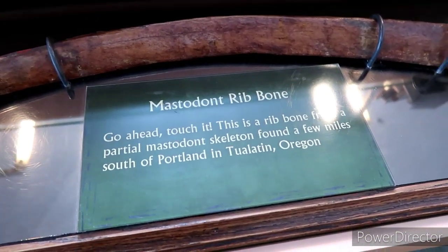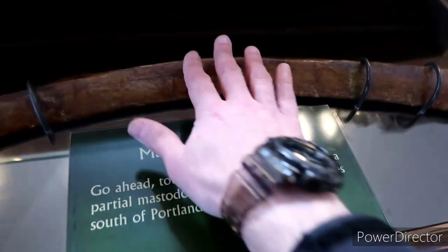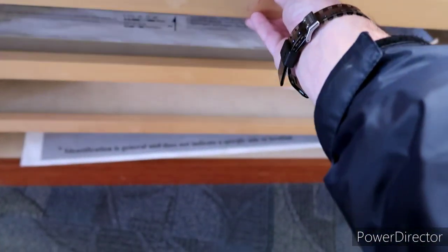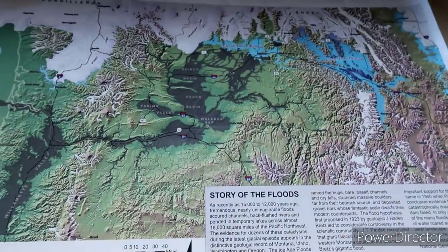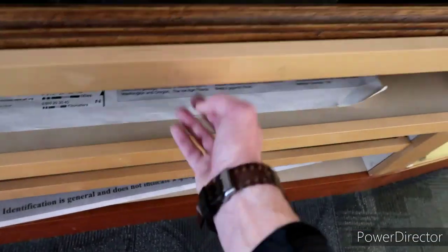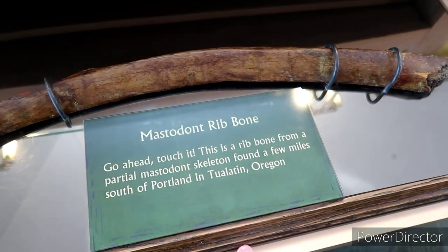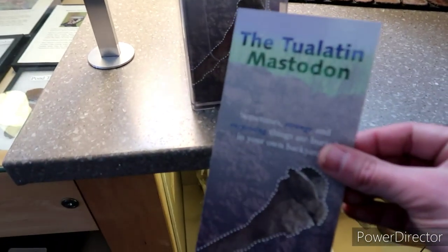Go ahead, touch it. This rib bone is from a partial found a few miles north of Tualatin. That's so cool. I like these too, how they kind of pull out so you can get more info. And here's another rendition of the map like we saw earlier. Check this out, Mom. Here's the Mastodon rib bone. Touch it. 12,000 years old. Gosh. Isn't that cool? And got some informational booklets here as well. Yeah, this is very cool.